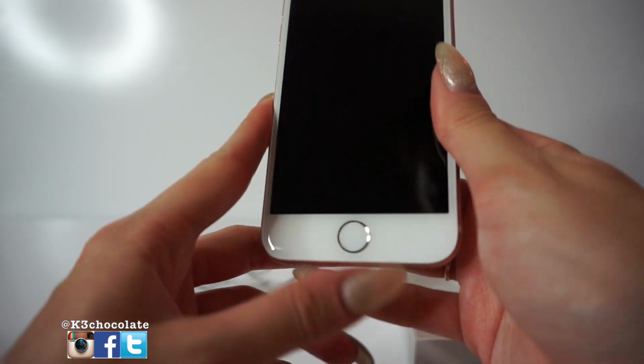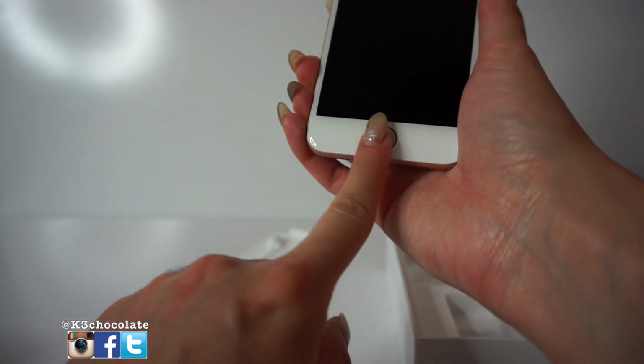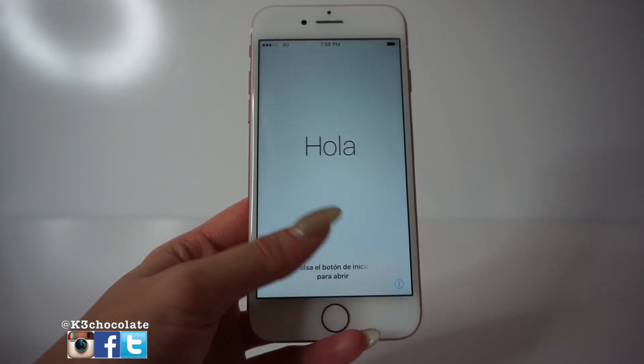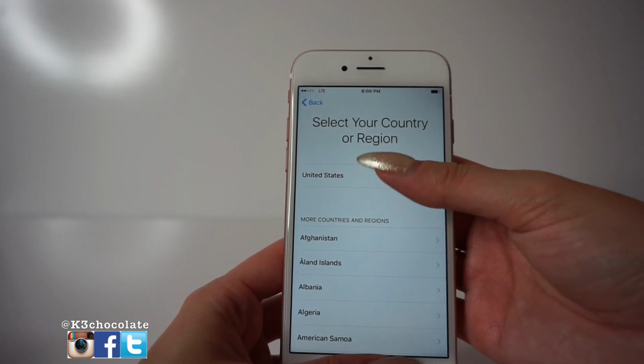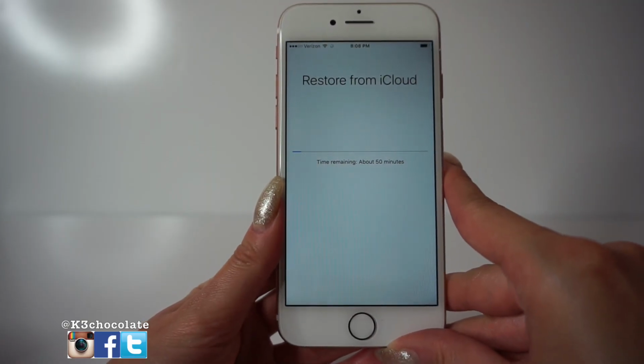So this phone also has a new home button, which actually does not move when you press it. You cannot press it at all. So I'm going to go ahead and turn it on. Before I set it up, I'm going to go ahead and switch the SIM cards. English, United States. Alright, so I just set up the Touch ID, the passcode, everything like that.